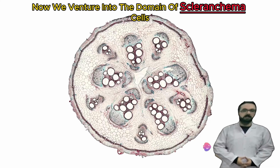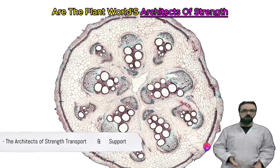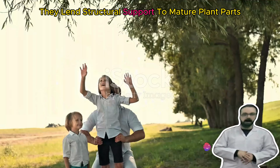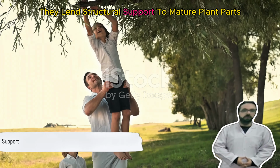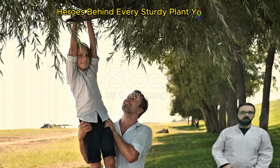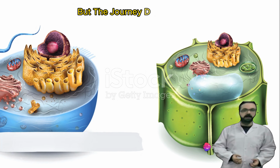Now, we venture into the domain of Sclerenchyma cells. These cells are the plant world's architects of strength, their cell walls heavily thickened and lignified. They lend structural support to mature plant parts, such as stems, and are the unsung heroes behind every sturdy plant you see. But the journey doesn't end here.